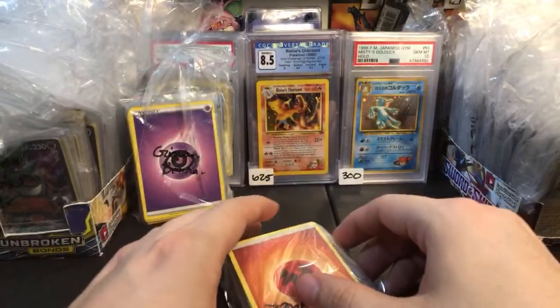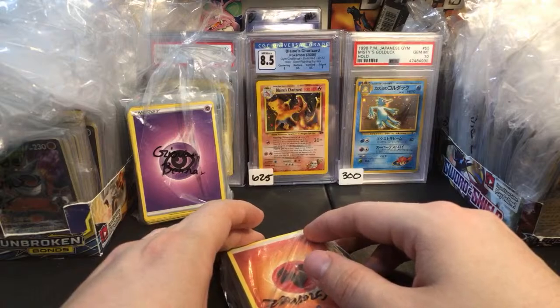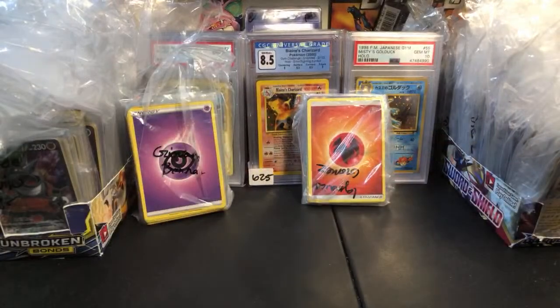Is it possible to ever think CGC will give a 10? Well, somebody did get a 10. Mr. Craig Shaw got a CGC 10 Pristine on his Corviknight. I think it's pronounced Ignacio. Mr. Ignacio. I'm terrible with names, so I apologize if I said it wrong.